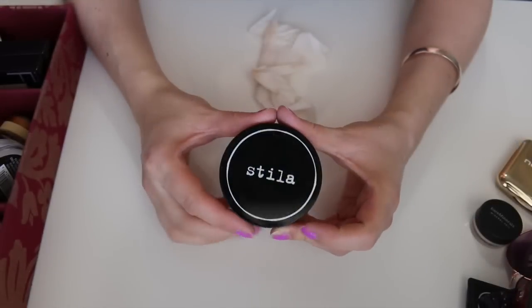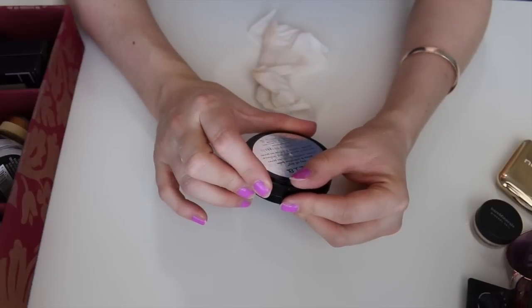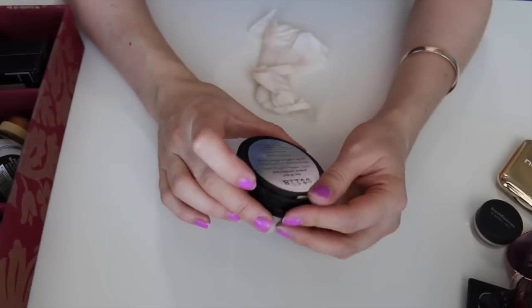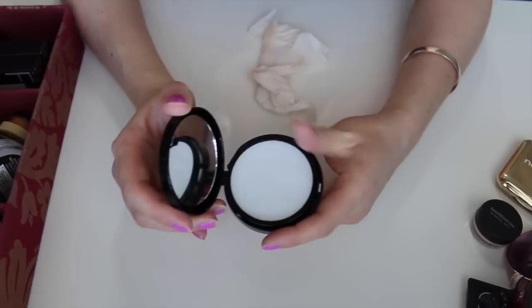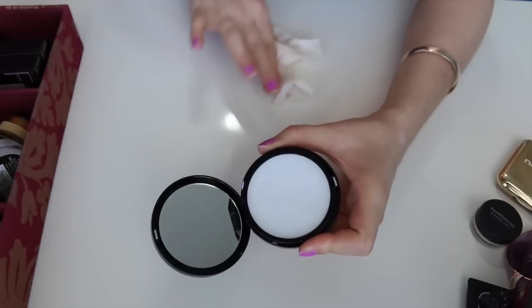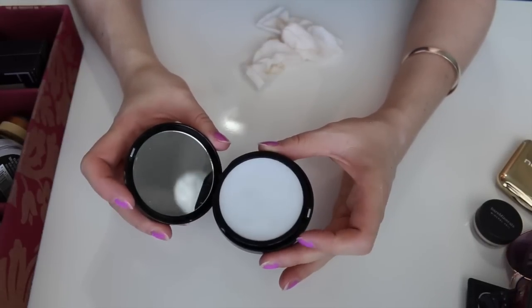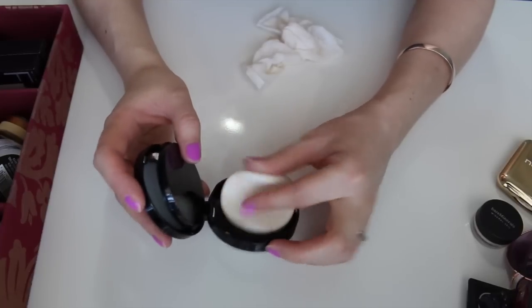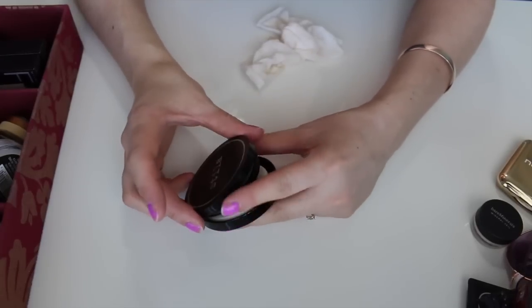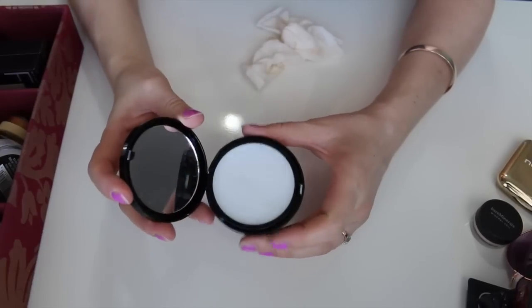I also had this in my powder drawer. It's the Stila Stay All Day Prime and Anti-Shine Balm. It primes, mattifies, and diffuses pores. I tried using this when I would get oily, I would kind of dab it on my face to pick up any excess oil throughout the day. But I think I'm gonna start using it more as a primer because you can also use it for that. It's kind of like the Mali Pore Defender or something like that. Some people really like that product. So I'm gonna try this in a different way.